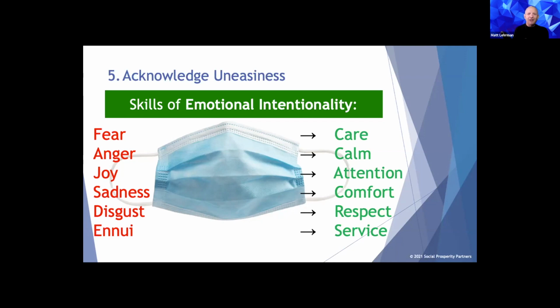When people are disgusted, we don't have to fight them. We just have to pay respect to it. We might have to point them in a direction to direct their disgust. And then lastly, when people are feeling annoyed and inconvenienced in some way, our job is to give them service. We think of these as index card skills that we can teach ourselves and train our staff to do.